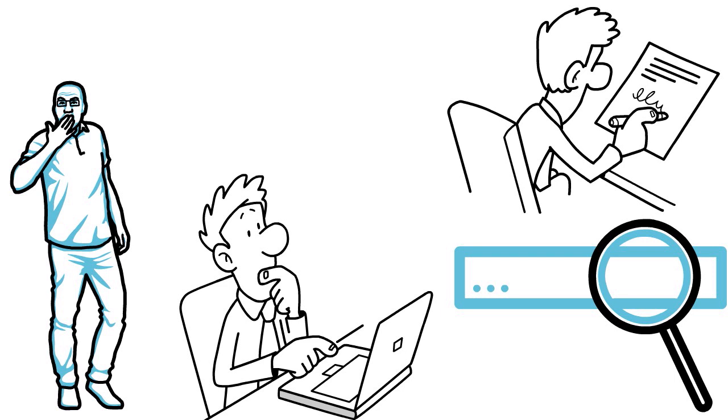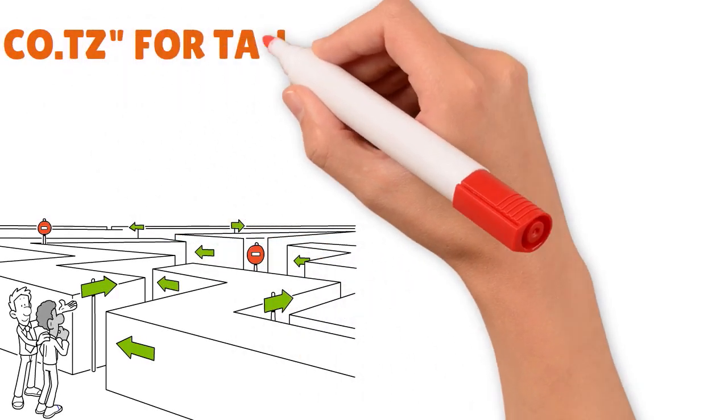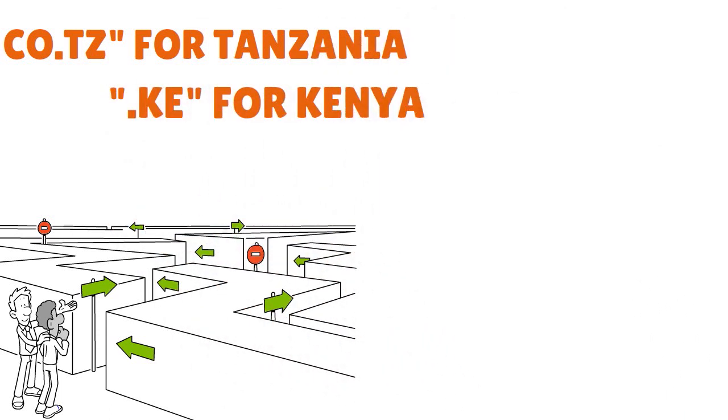Additionally, if your website targets a specific geographic audience, using a country-specific TLD can be beneficial. For example, co.tz could be for Tanzania, or ke for Kenya, or for the US.